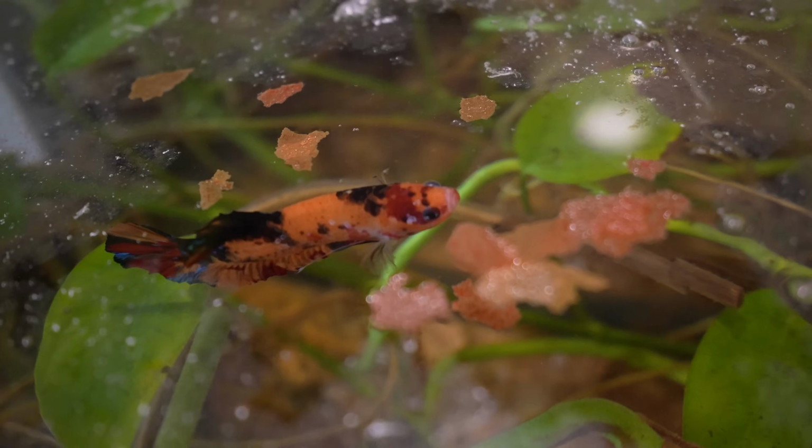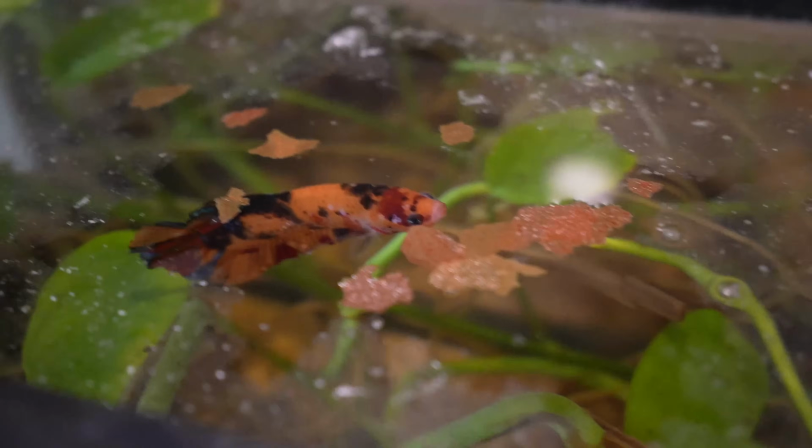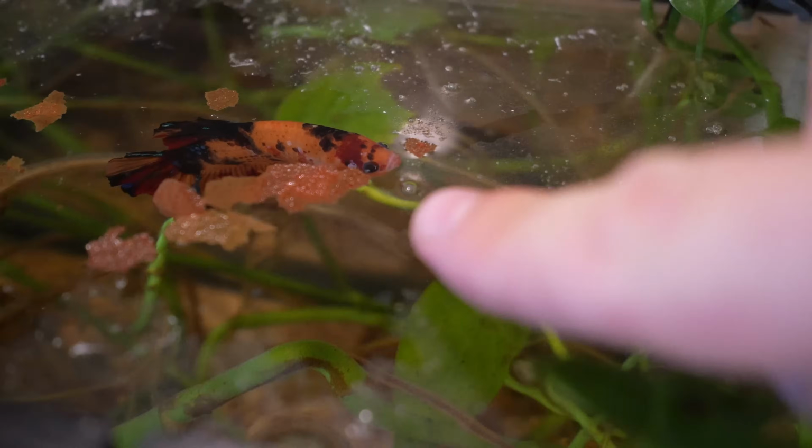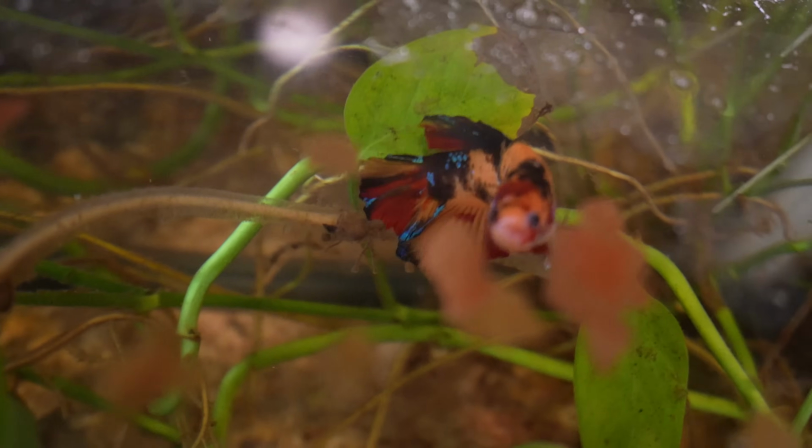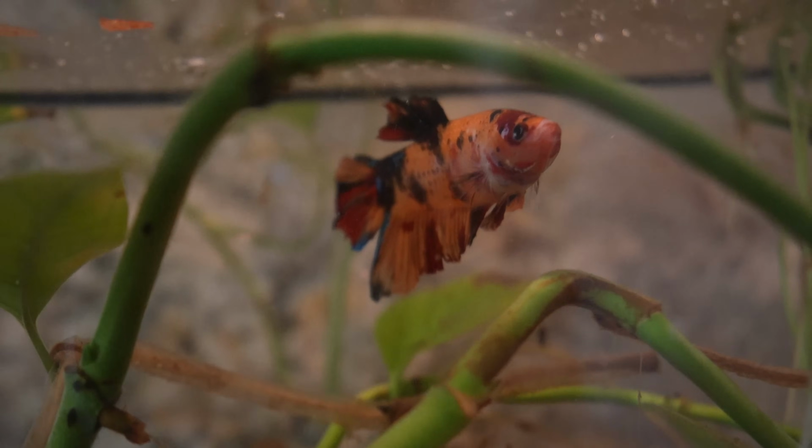And she is not shy at all. She'll just come right up to us. She'll eat. And honestly, I think she might eat out of our finger too. She's actually gotten pretty friendly over the years. Look at the beautiful colors right on the back of her tail. Look at that. Look at the blue. The colors are honestly insane on this fish.